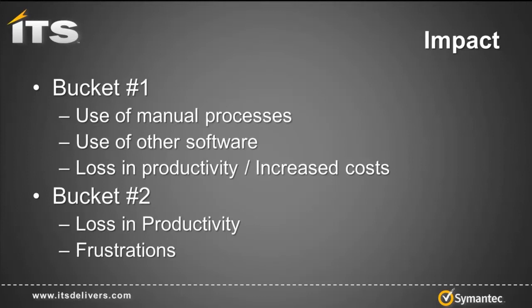In the second bucket, productivity is also going down because it appears that the software that you have, that Symantec software, is a misfit in your environment. And that may not be the case. It just may mean that we have to make some adjustments to it. But again, we can't do that unless we know there's that loss in productivity for you and those additional frustrations. And either way, no matter what bucket you may find yourself in, that's where we can help, and that's where we want to help.